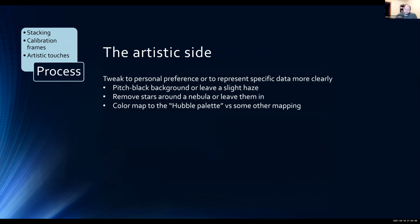The argument tends to be that they personally have never looked up into the sky and not seen haze, because they're always looking through atmosphere. So they like to represent what it looks like to be looking through the atmosphere. I personally like to represent more what it looks like if I were imaging it from space.